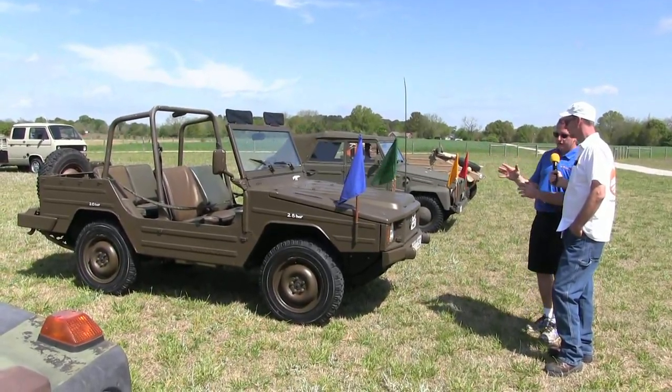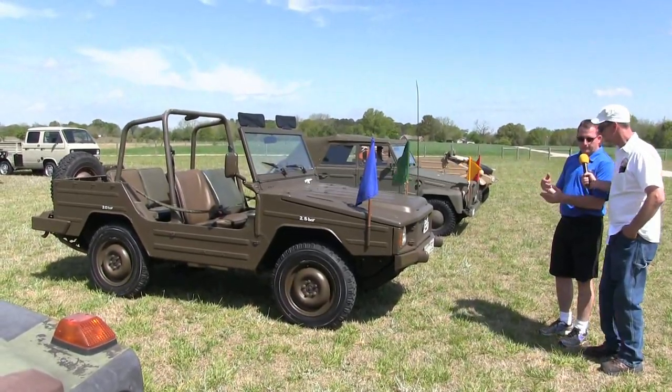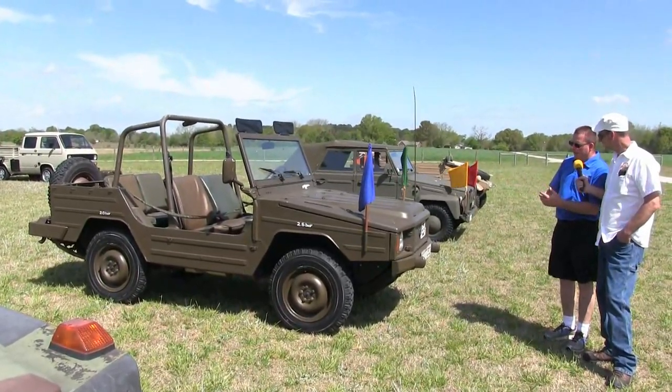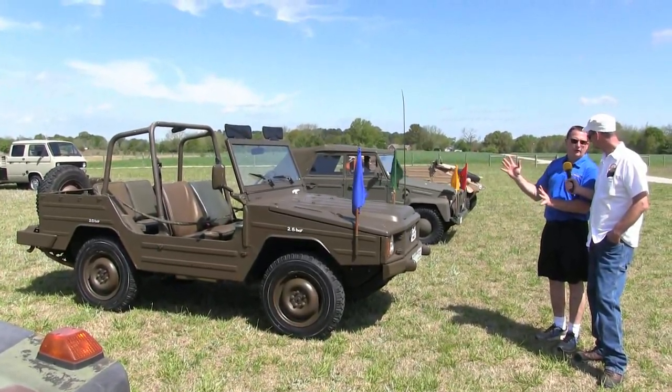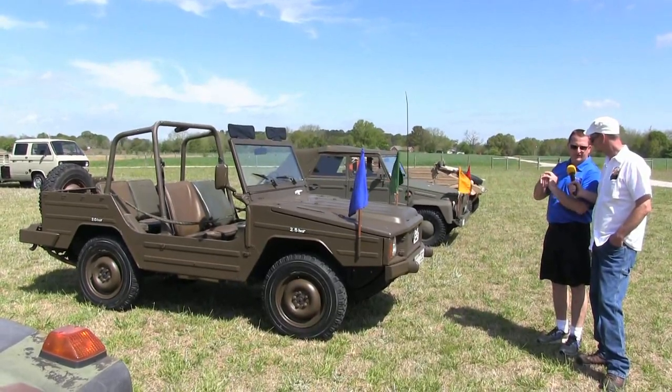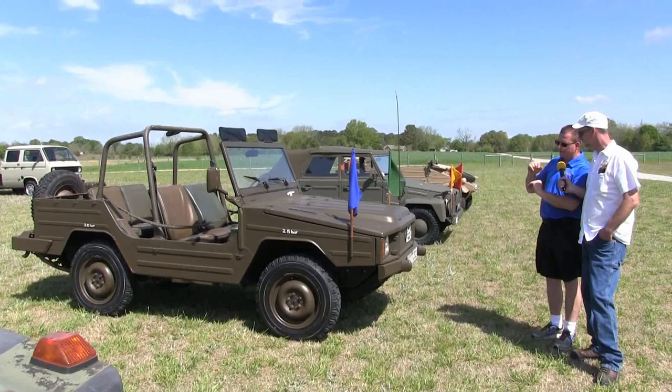So this was actually a culmination of VW and Audi to come up with this. They started this in 1979. It took over from that Cold War thing. And these things had an open checkbook. This Iltis had an open checkbook developmental experience. Wow. From the German Army. They said, whatever it takes, we're going to do it.